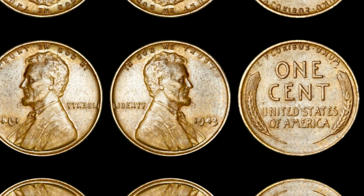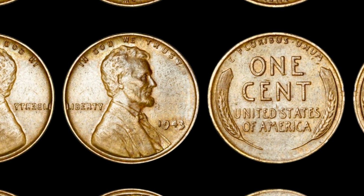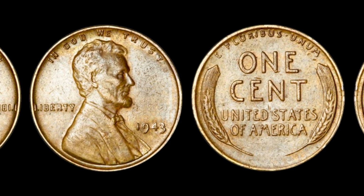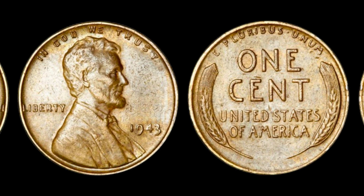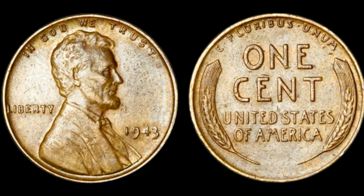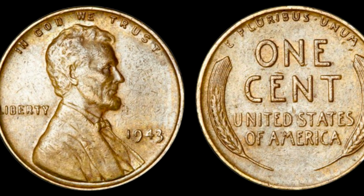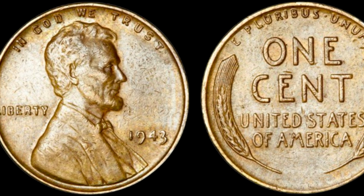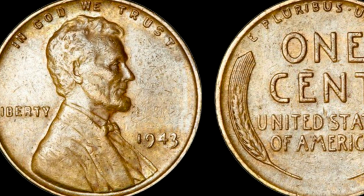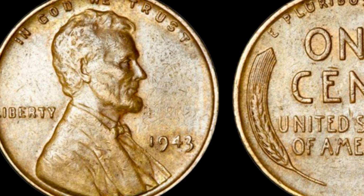So, just how rare are these copper pennies? Well, experts estimate that only 10 to 20 of these coins were ever made, and only a fraction of those have been found. Some were minted in Philadelphia, while others came from Denver and San Francisco, and each one has its own unique value depending on its condition and mint mark. Because of their scarcity, collectors are willing to pay an enormous amount of money for these coins. And this is why the 1943 copper penny has reached such astronomical prices at auctions.